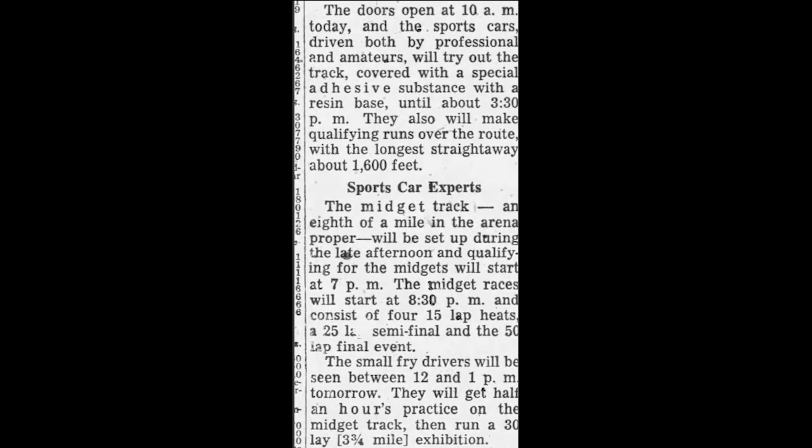The small fry drivers will be seen between 12 and 1 p.m. tomorrow. They'll get a half hour's practice on the midget track and then run a 30-lap, 3/4-mile exhibition.